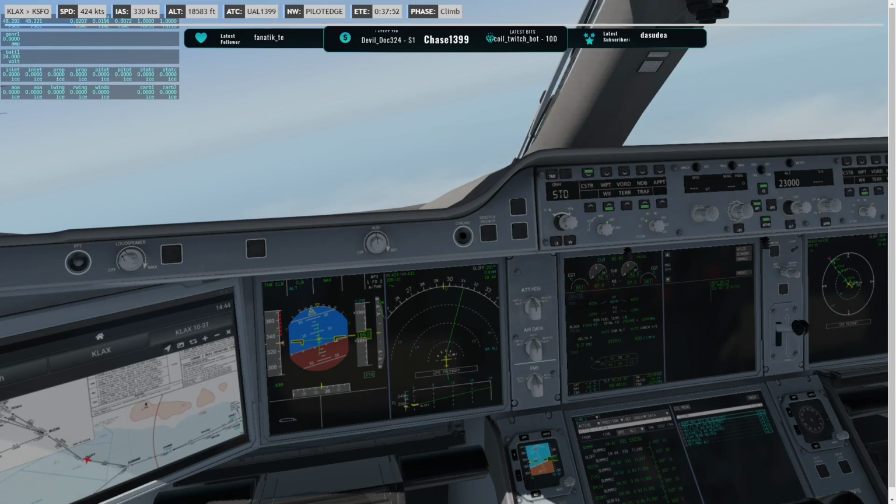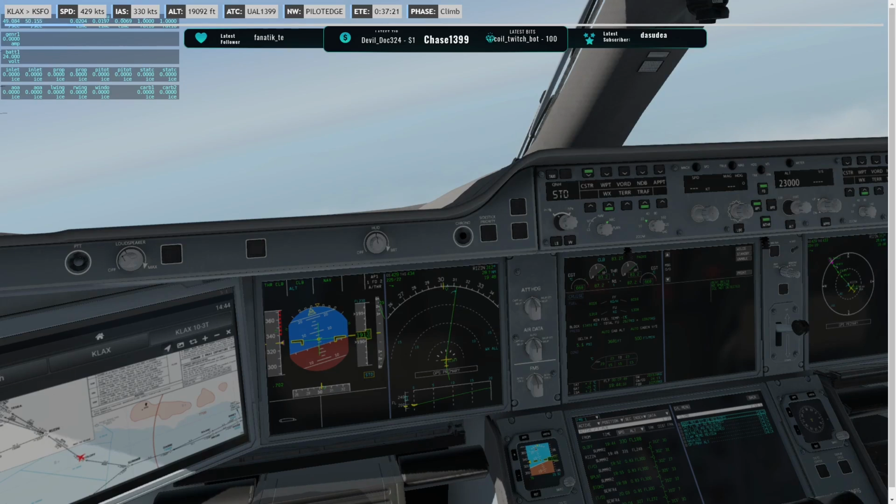Los Angeles Center, United 1399, flight level 187, climbing via the Summer 2. Walker 234, SoCal approach, clear on a Zulu runway 27 approach.